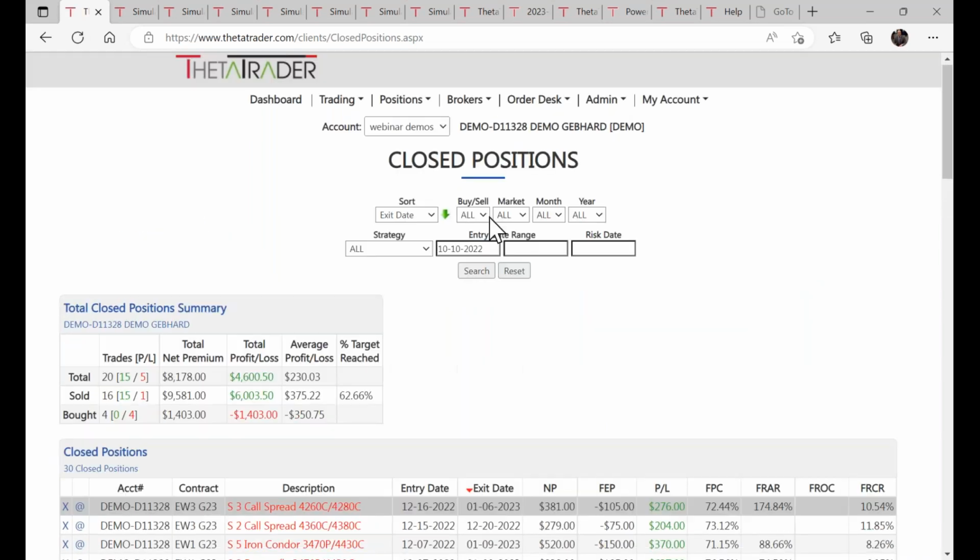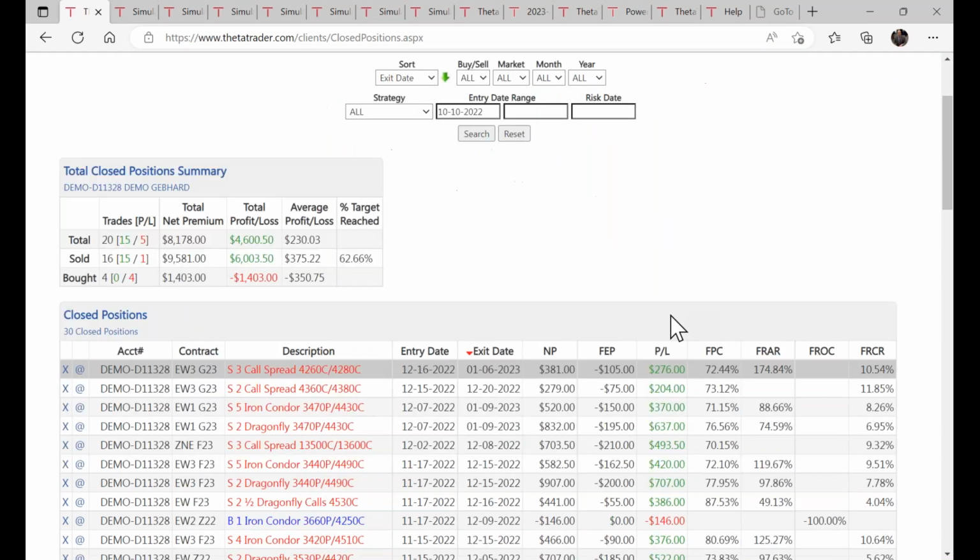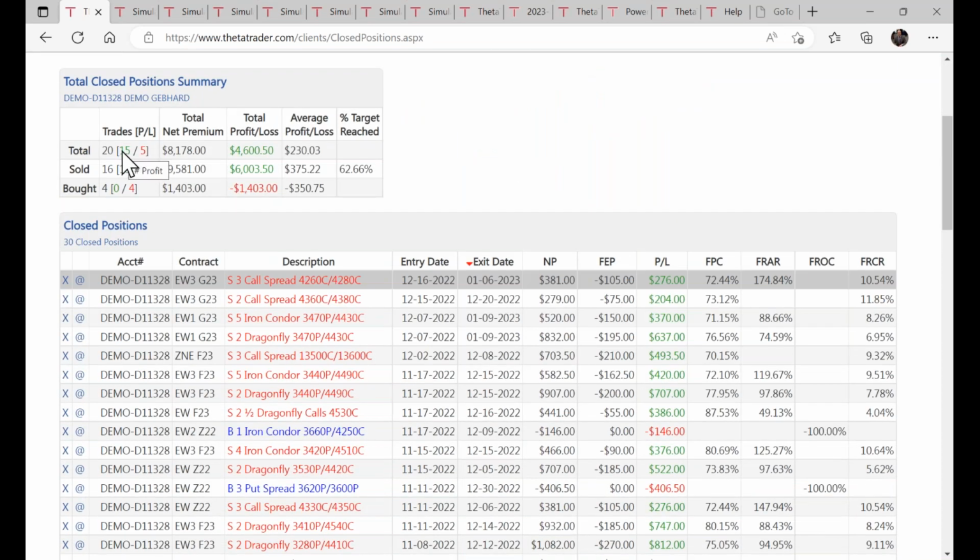You could filter, or you could just look at them all on the page, and there's 20 on the page. So there are 15 that were winners, 5 that were losers. And this is interesting. 16 of the closed positions were short option spreads where you collect premium. 15 of those were winners and 1 was a loser. And that was the total there.